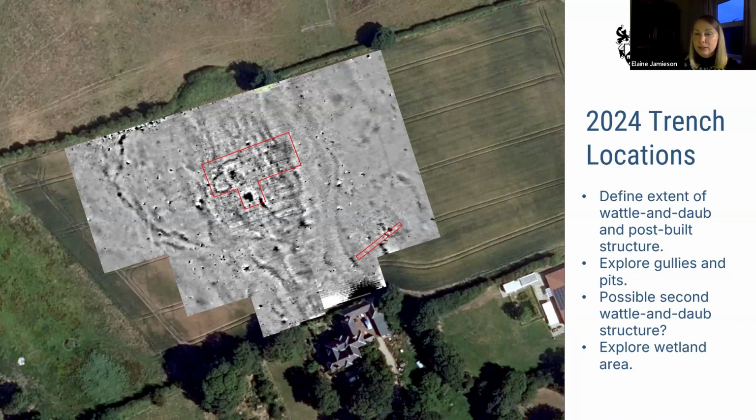Our trench across our enclosure ditch also identified a kind of wetland area on the east side of the sand and gravel ridge, and we'd found quite a large assemblage of prehistoric pottery in that. So we opened up a second trench this year to look at that area and see whether we had prehistoric activity going on up here as well.